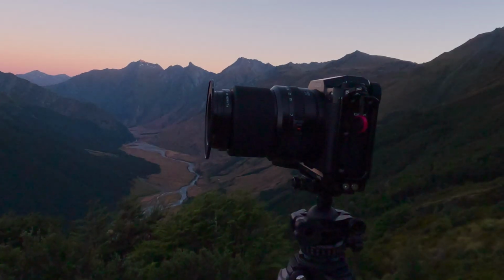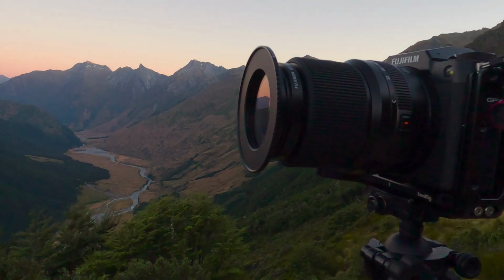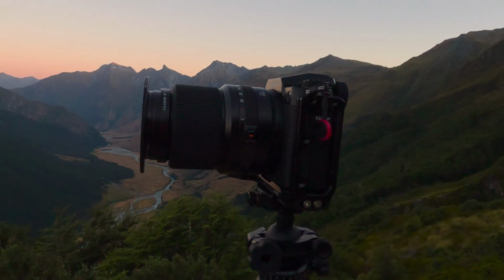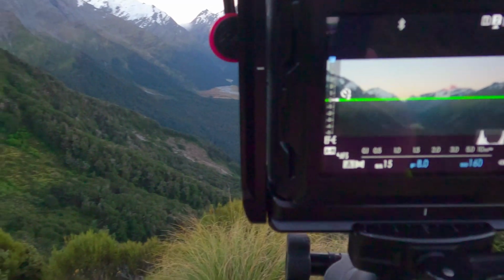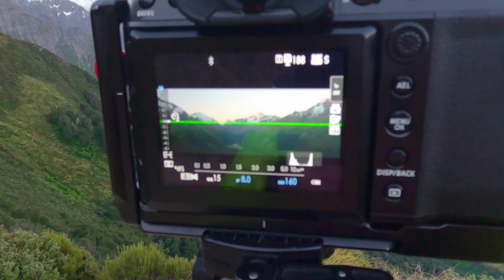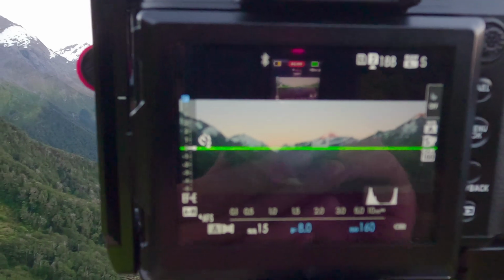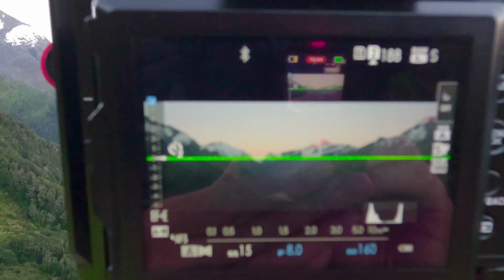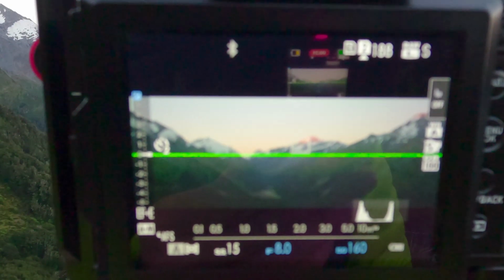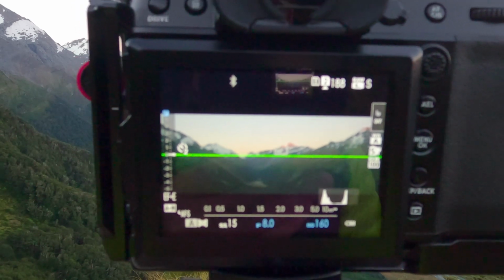So here we have the Fujifilm GFX 50S2 on a tripod, obviously, and we've got the 30mm prime lens on because it is quite a wide view that we're trying to capture. And here we have my composition. And as you can see, it's just a very simple but elegant panoramic photo. It's looking beautiful. The light on the right is just about to go, and as you can see, Mount Aspiring is looking very red, so very soon we're going to start taking some photos.